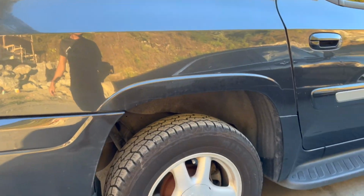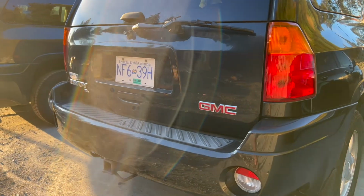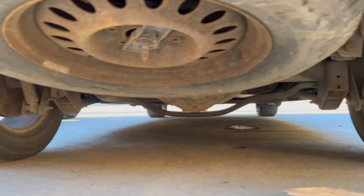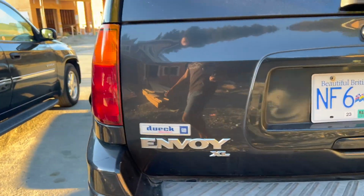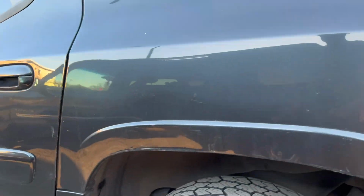The outside is in really good condition for the age and mileage. This lived all its life in the city, so the rear and front bumpers are in really good shape. No rock chips and nothing like that. And I think this vehicle has been undercoated at one point, which is really awesome. There's very little rust on it.